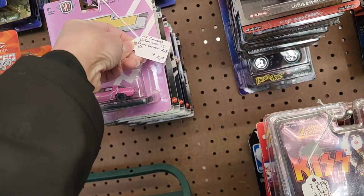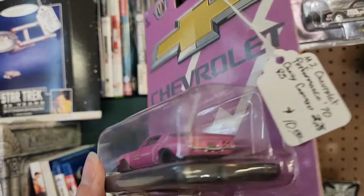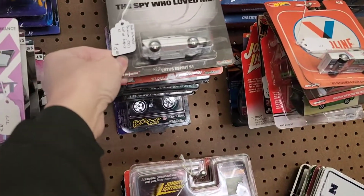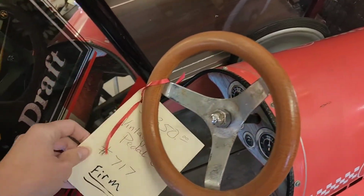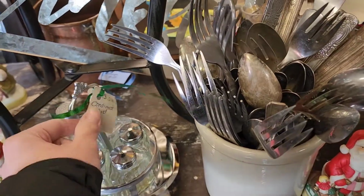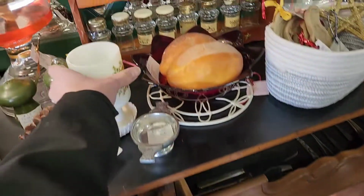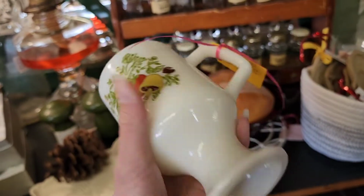I like this Hot Wheel. I know it's $10, but I might go back and get it for a Christmas present. So I'd have to go back without the kids. I really like this too. A little pedal car. $3.50 for it. Little condiment stand. Little milk glass piece. $8 on that one.